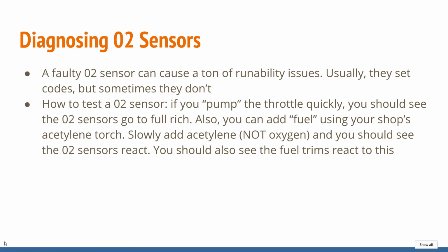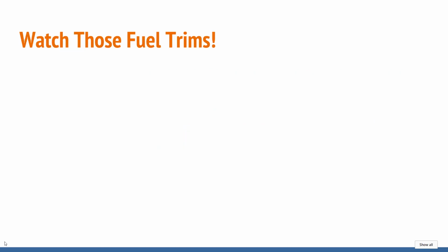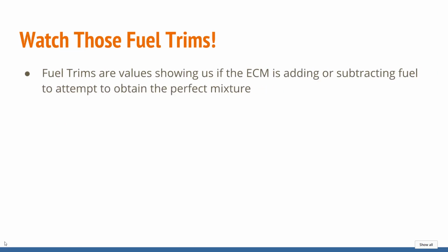So slowly add acetylene. You're going to see the O2 sensors react. They're going to go full rich. And you're also going to notice your fuel trims react to this. So we're going to talk about fuel trims. Watch those fuel trims, guys. Fuel trims are the values showing us whether the ECM is adding or subtracting fuel to obtain the perfect mixture.